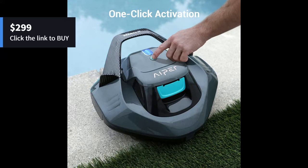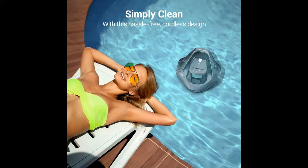When the battery is low or when a cleaning cycle is completed, the Seagull SE will automatically stop near the edge of your pool. The included hook makes it easy to retrieve the cleaner without getting wet.